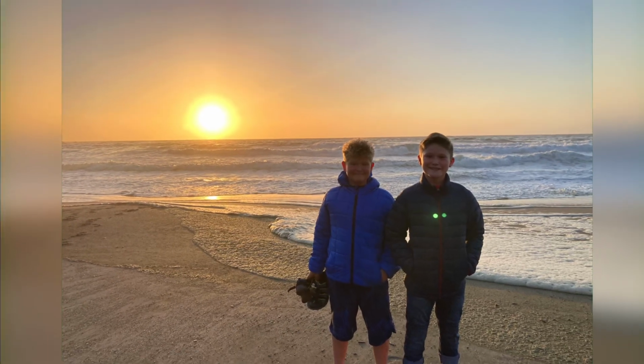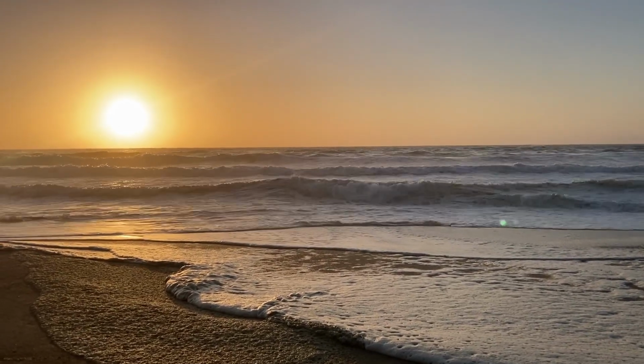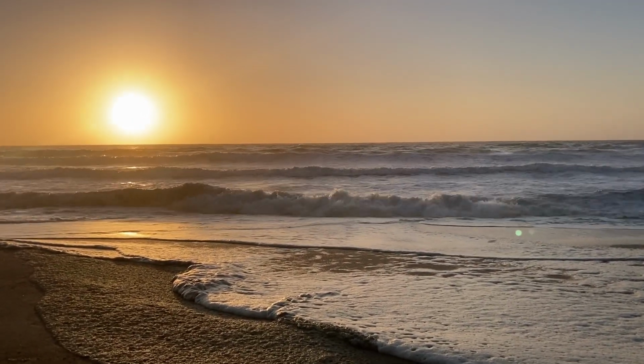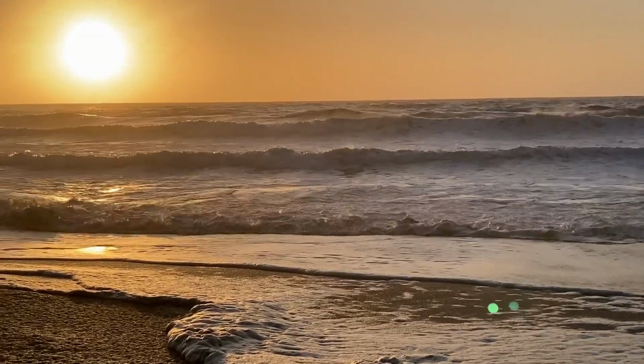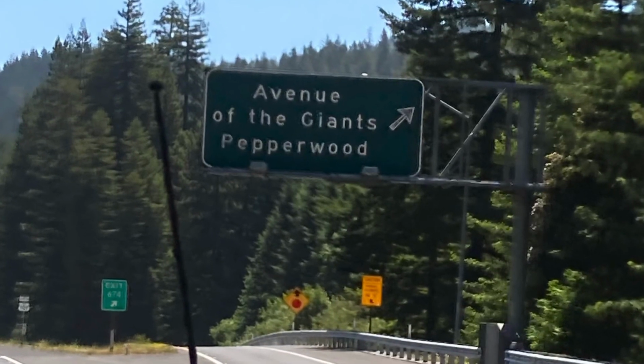It was gorgeous. And the ocean was pretty rough that night, but it was really cool to just step back and watch the sunset over the ocean. And although the walk back up was a little steep and took our breath away, it was completely worth the time. The next morning, we got up and headed to the Avenue of the Giants.